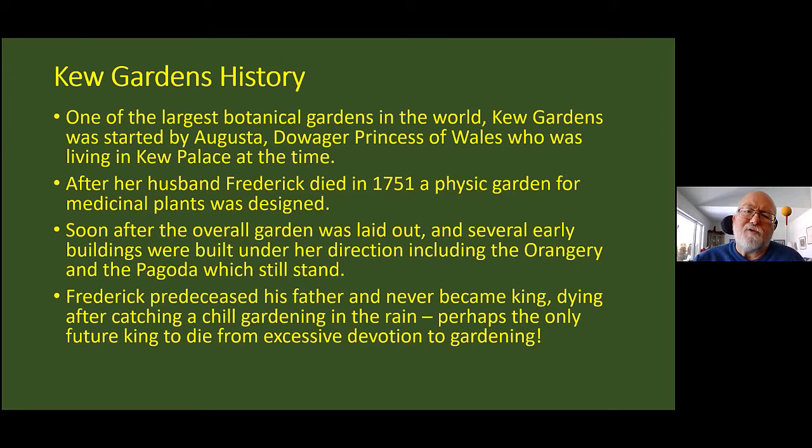Let me tell you a bit about the history of Kew Gardens, besides the fact it's the largest in the world. It was started by Augusta, who was the Dowager Princess of Wales and was living in Kew Palace at the time. Part of the Kew Palace building still stands at the east end of the garden. But her husband, Frederick, died before he could become king. Fred was the Prince of Wales back in the 1700s. And after he had died, she started getting interested in the garden, or she needed something to keep herself occupied. So they started with a physic garden of medicinal plants again. All of these botanic gardens go back to an original starting point of medicinal plants.